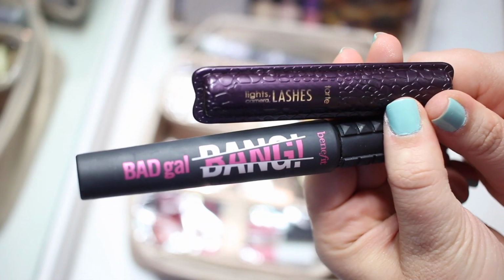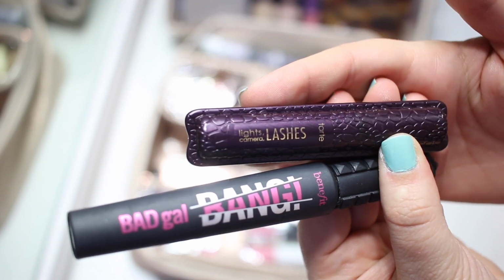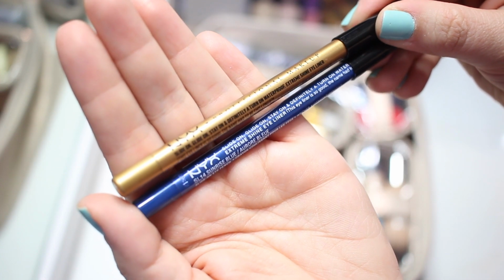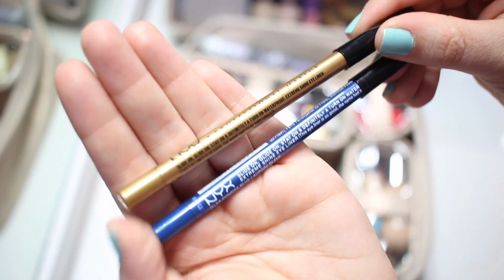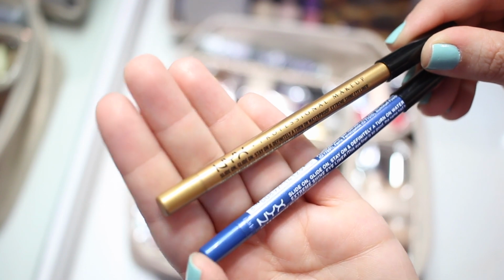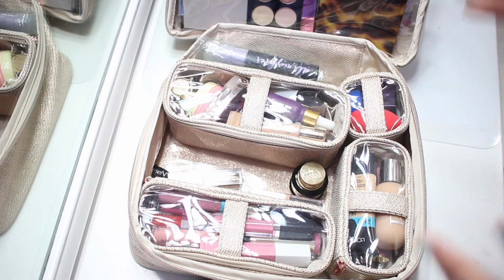For mascara, I'm taking the Benefit Bad Girl Bang Mascara and this little sample of the Tarte Lights Camera Lashes Mascara. NYX Light On Glide On Eyeliner. The gold one is Glitzy Gold, which is my all-time favorite. I use that every day. And this Sunrise Blue, just because there's another eyeshadow in one of the palettes that I definitely want to use and I needed the blue. So I try to definitely match all the products that I take with things that complement the other makeup that I have.